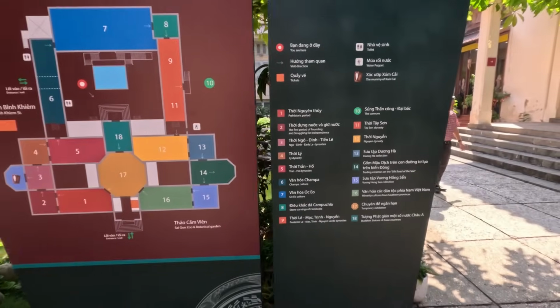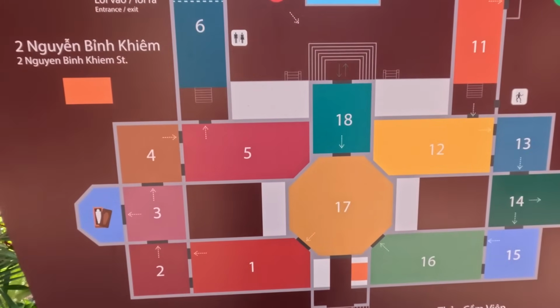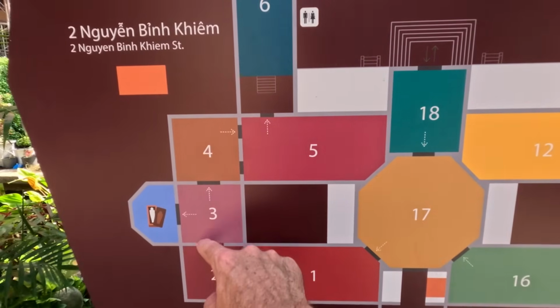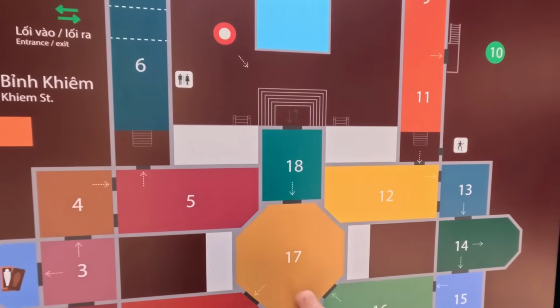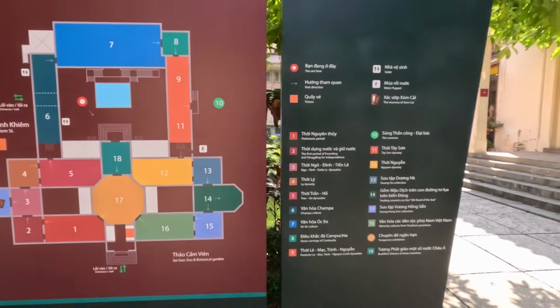So, looks like, yeah, they have a route mapped out. You come in through the entrance and then go this way, 1, 2, 3, 4, 5, and you just go around in a circle and come back to the beginning again. 17, 18 here in the middle.